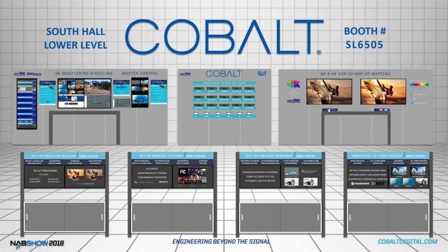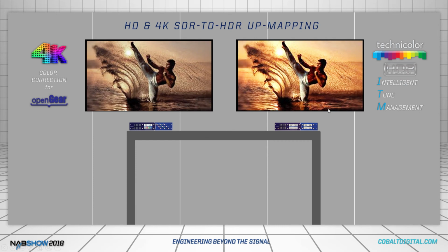So let's go look over at the HDR demo. Intending to show here on the left-hand side is most likely going to be a 4K signal. These are 65-inch Sony UHD HDR displays, and we will have native 4K run around the booth, so I don't think there's any reason not to do it in 4K.